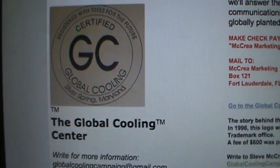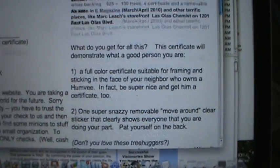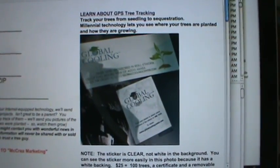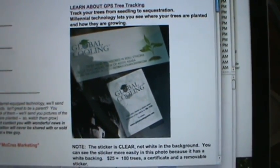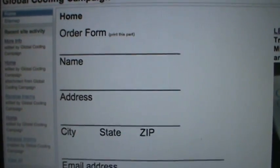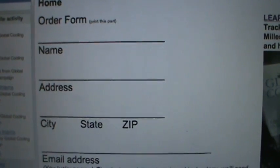That's the Global Cooling Center's logo. That seal can go onto many products. And this is what you get for your $25. That's for your car. That's your certificate. And you get it by filling out this form, mailing it with your check.